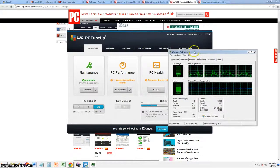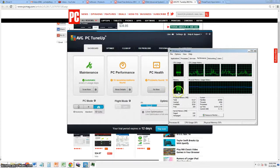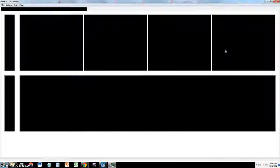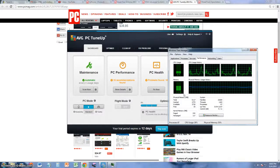So there are the results. There is the proof that the turbo feature of this program actually works. We're down to 3.21. Let's turn it off, go to standard, and watch the RAM go back up again. And there it goes. Now the RAM is back to 3.30-something, 33, 34. So there you go, guys. There's the proof that it actually works.